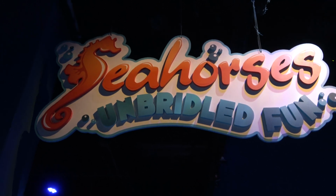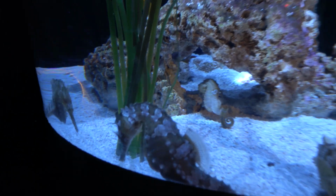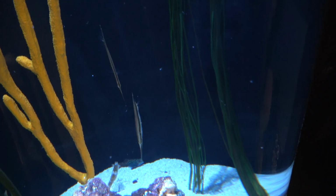The next section is Seahorses, Unbridled Fun. Here you can see the namesake seahorses hanging out towards the bottom of their enclosure. And then a little bit higher up, you do have razorfish.